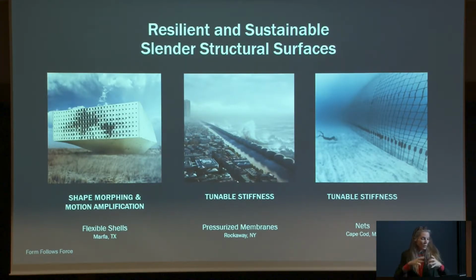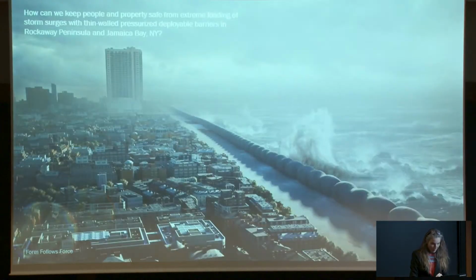But I think there is a whole range of applications at the civil architectural scale that actually benefit from deforming and adapting to the loads, and in this case, extreme loads that are coming onto it. So I'm going to talk about surfaces that change their shape and amplify motion. I'm going to talk about surfaces that actually tune their stiffness, and I'm going to talk about 2 examples like that. So I'm going to talk about the applications now.